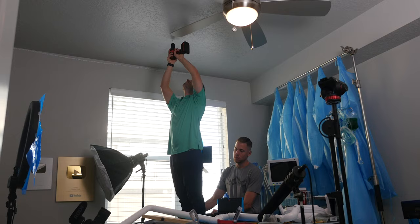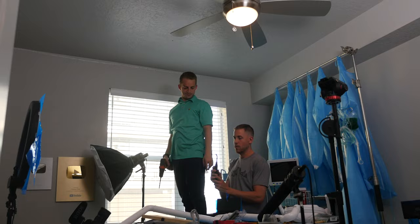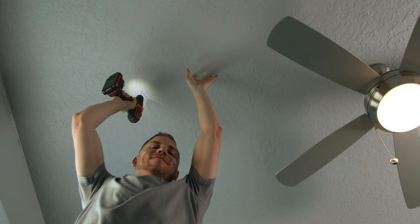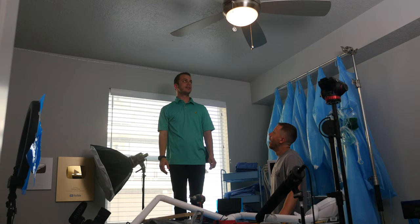Now we're considering the possibility of steel joists, so we're just drilling holes everywhere in the ceiling hoping that we hit something other than sheetrock. I hate to put a bazillion exploratory holes.